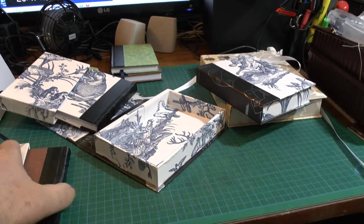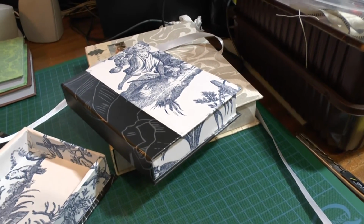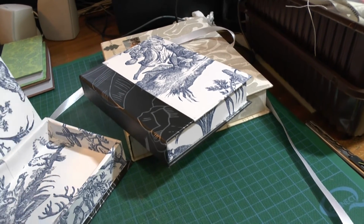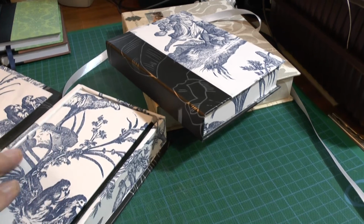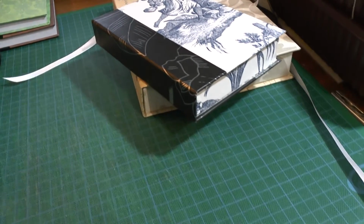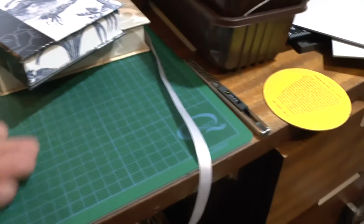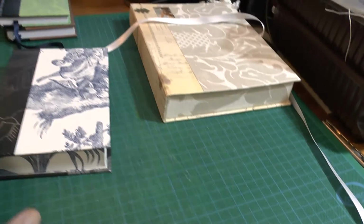So anyway, I'll leave it there, and I don't know whether this has been any use to anybody. I've got no idea. But they're quite pretty, and they're quite nice to give to people, and they seem to like it. Girls seem to like it more than anything else, but they're just notebooks.